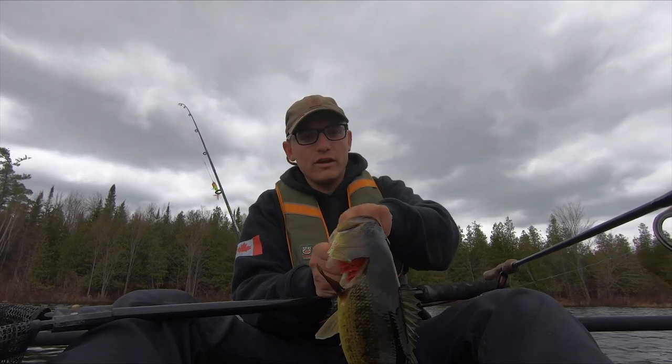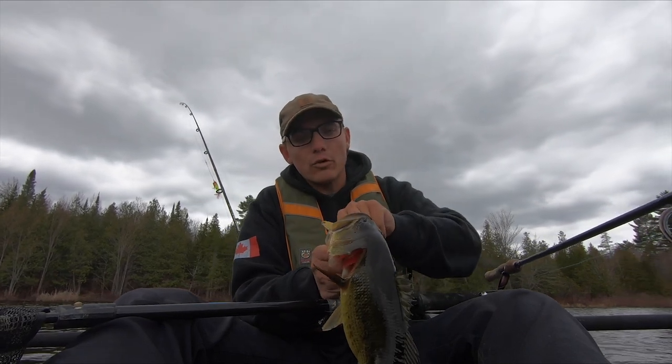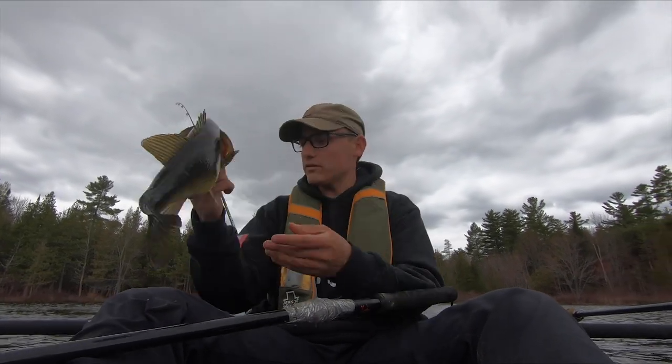We're gonna just get the hook out and get him back real quick, because they aren't open yet. They open in a couple weeks. There we go. That's probably a nice 2.5-3 pounder. Let's get him back.